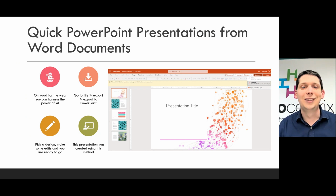tip that we found. So for those of us who work with Word and PowerPoint potentially, sometimes you need to convert from Word to PowerPoint, and Microsoft have produced this little tool that exists at the moment only in Word Online, but actually is going to be coming to more products, coming to the desktop one in the future, and there are other tools they're adding all the time.